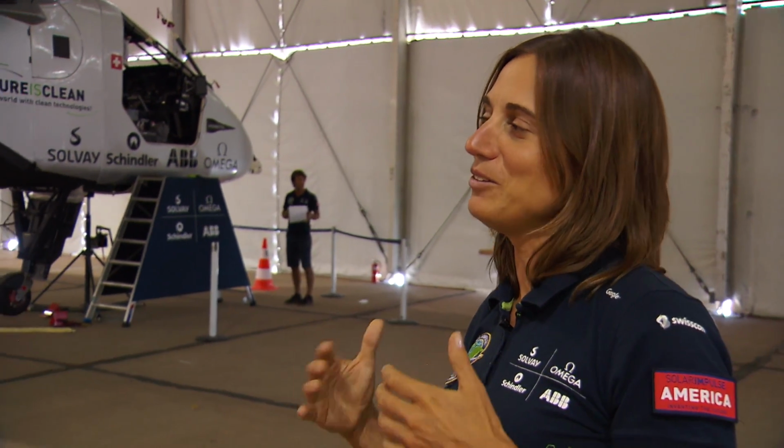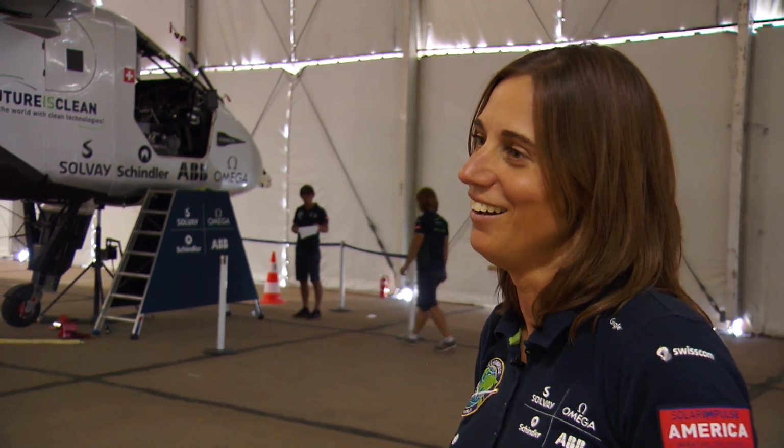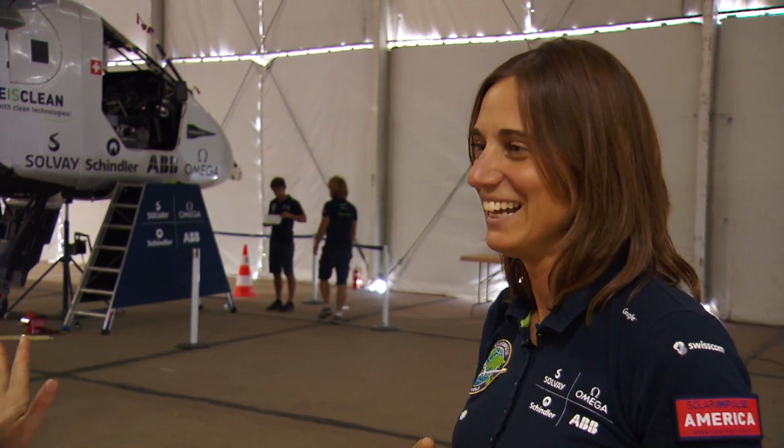So you want to avoid seeing any other aircraft in the air from this cockpit. You just want to see them very far. Passing by. Plenty of space. Yes, plenty of space. It's for security reasons. Okay. Well, it's got to be exciting to be a part of it.